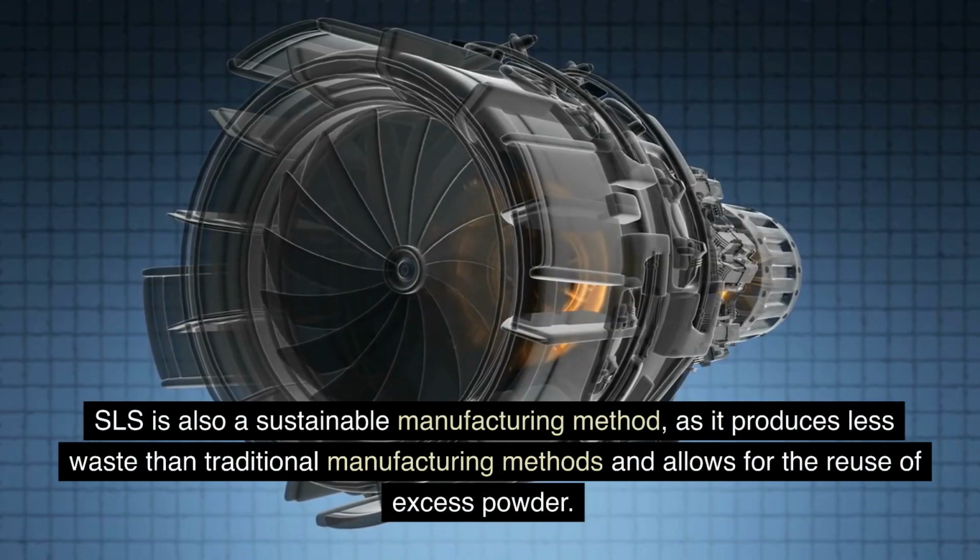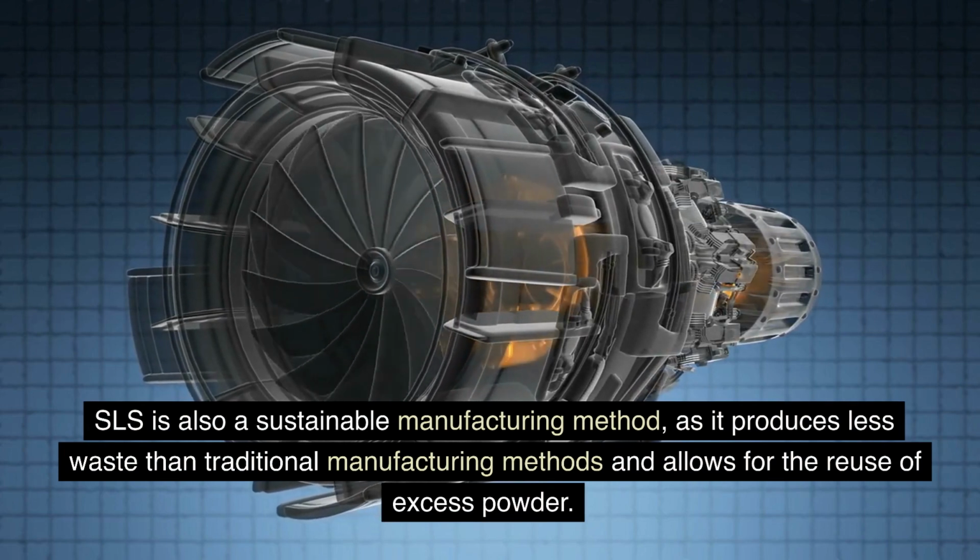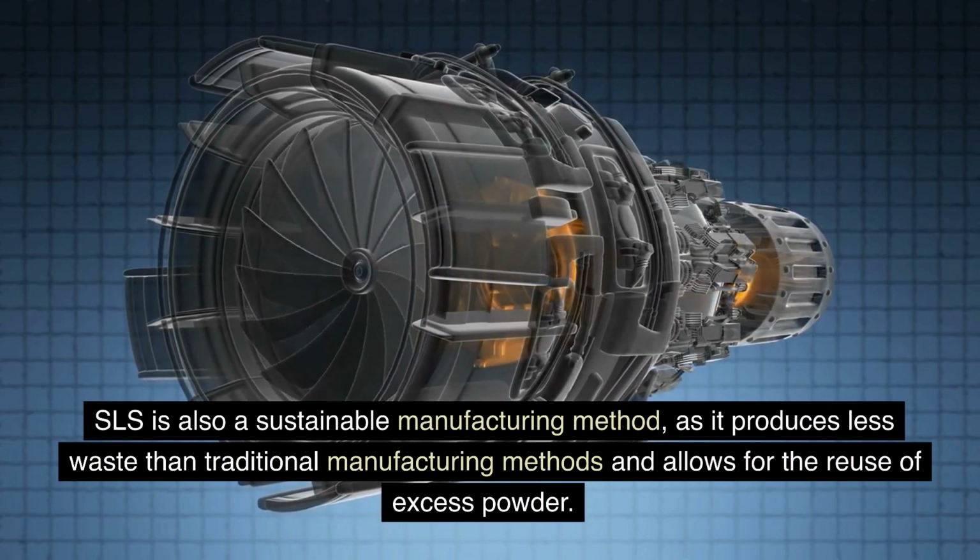SLS is also a sustainable manufacturing method, as it produces less waste than traditional manufacturing methods and allows for the reuse of excess powder.